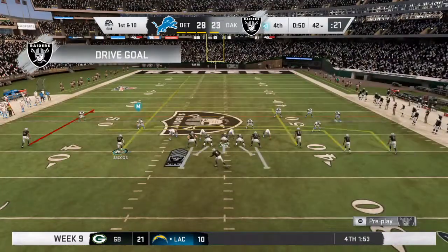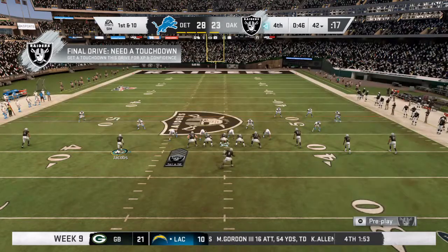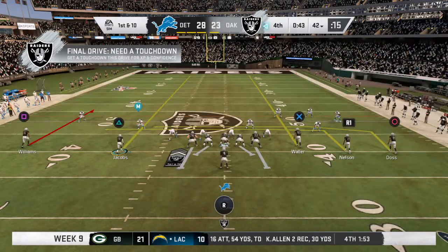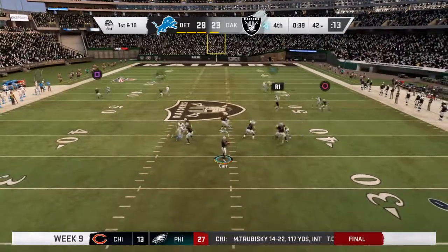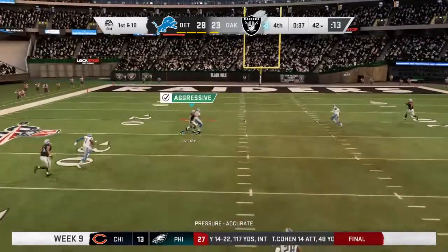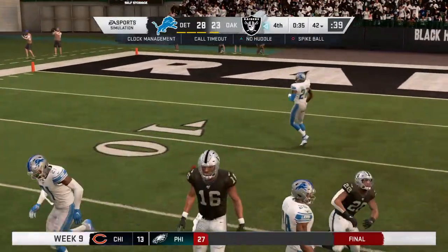What tight end? Hey, right or two? Tight end's right. Hey, four down. Hey, high 7. Three ball. Right here. Back to throw. Now a desperation throw deep downfield. And that'll wind up incomplete.